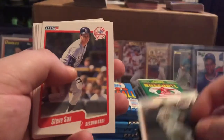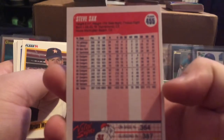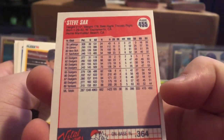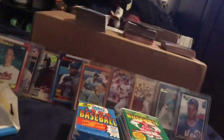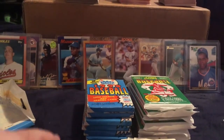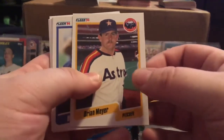Pat Clements, Steve Sax. Okay, Steve Sax was pretty decent back in the day. Guess he was in the league since 81. Not sure it's worth anything, but I'll put it off to the side for now. Oh, I dropped the camera. We'll keep it up there. Let's see what happens. All right. Fix the camera. Now let's keep going.